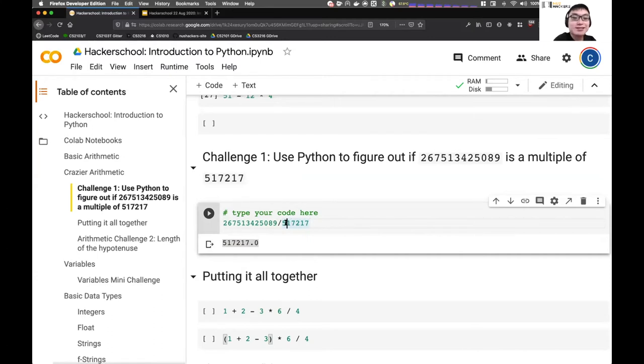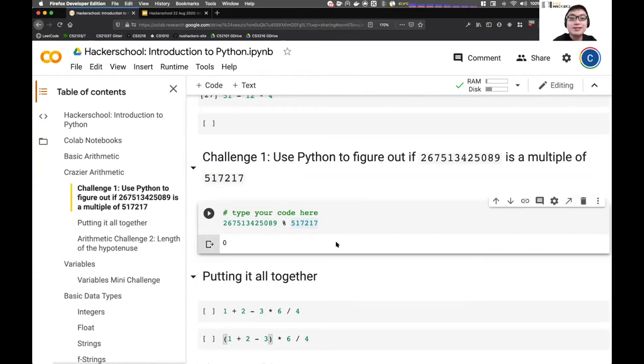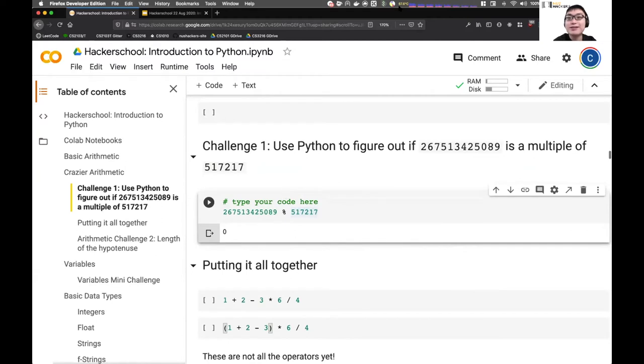But actually there's a better way that programmers usually do it. They use modulo. You just take this number, divide by 517217, and check what the remainder is. And the remainder is zero. If the remainder is zero, it means that it's a multiple. That's how we can use Python to help us do things like this. But this is just a very simple example, so we can move on.